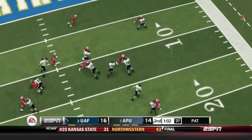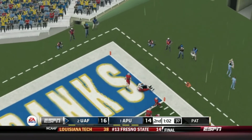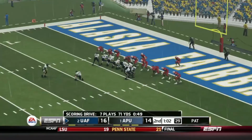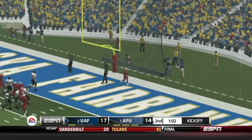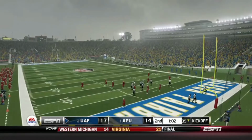Great call by the offensive coordinator. Big time play, taking that ball all the way in. Maybe the defense wasn't expecting a run. Trying to go up by three, they'll kick the extra point. He makes the PAT. So a seven-play, 74-yard drive, and it results in a touchdown.